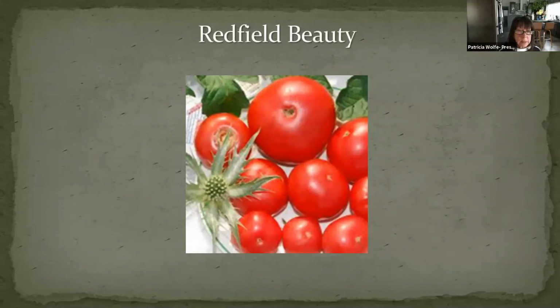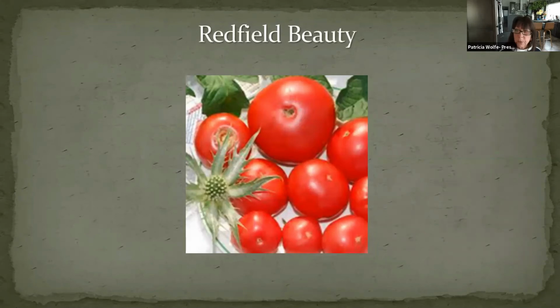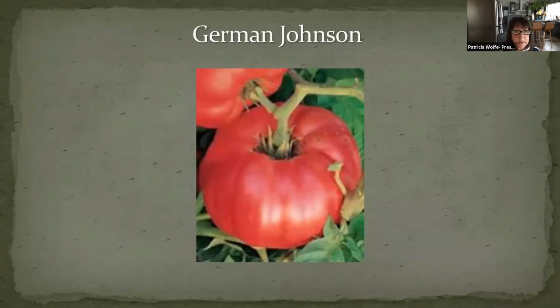Redfield Beauty is an heirloom that's definitely not new, but new to us. And we're growing it because it's got low acid, and some people really want to have a tomato with low acidity, and it's supposed to have good production. As I said, it's been around forever. And so again, we will let you know about Redfield Beauty. We are going to go next, please, to the last one.